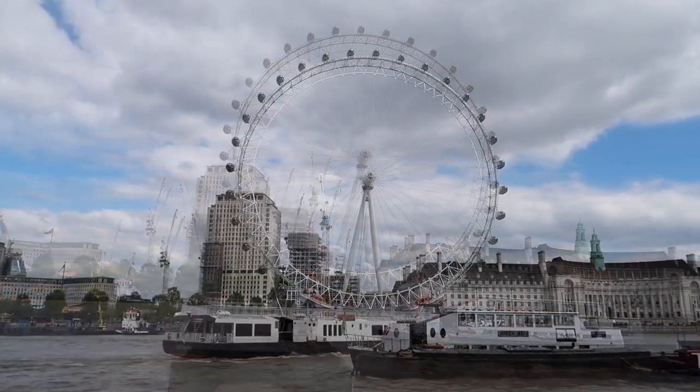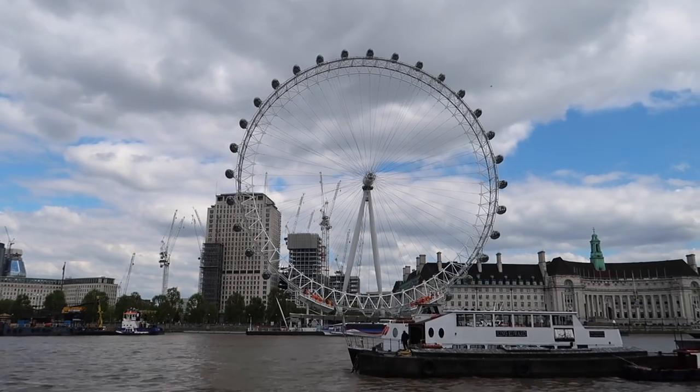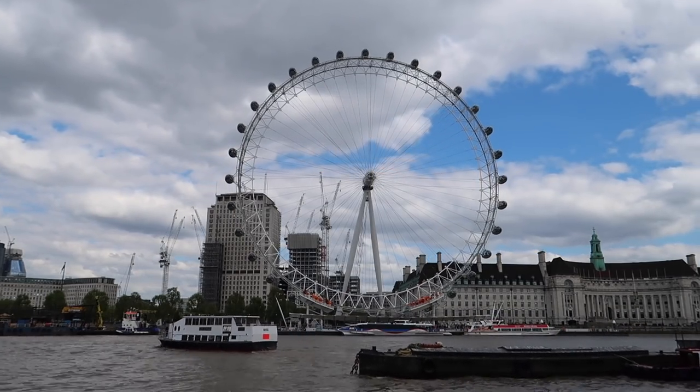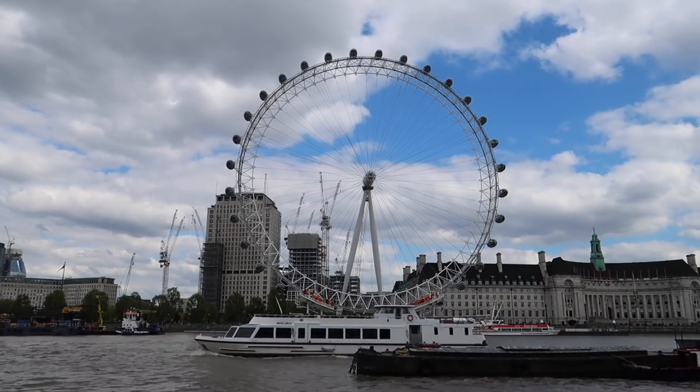I'm going to speed the footage up 20 times just to show you the London Eye rotating. It normally takes around 30 minutes for a full revolution. It's a speed that allows people to walk on and off without them stopping it. However, as you can see, they do stop it to allow the elderly or people with disabilities on and off safely.